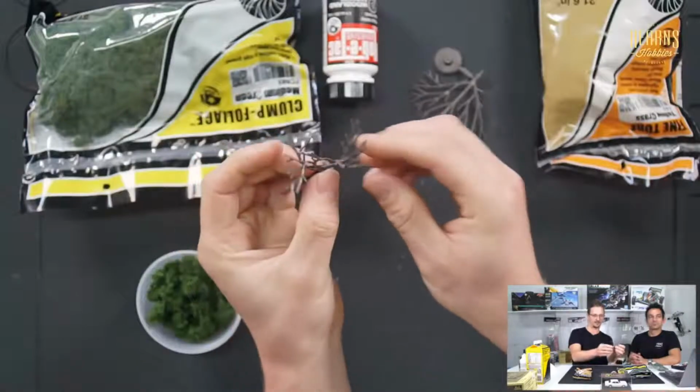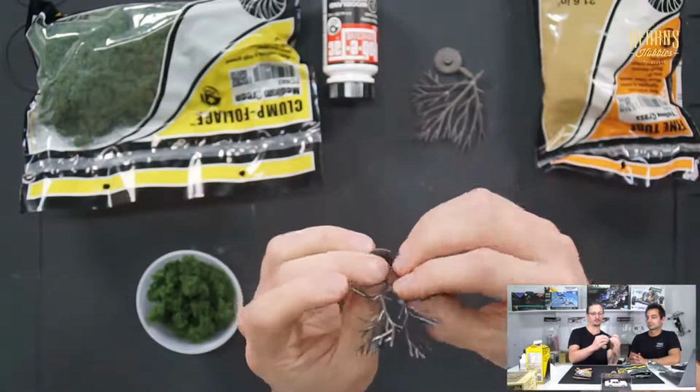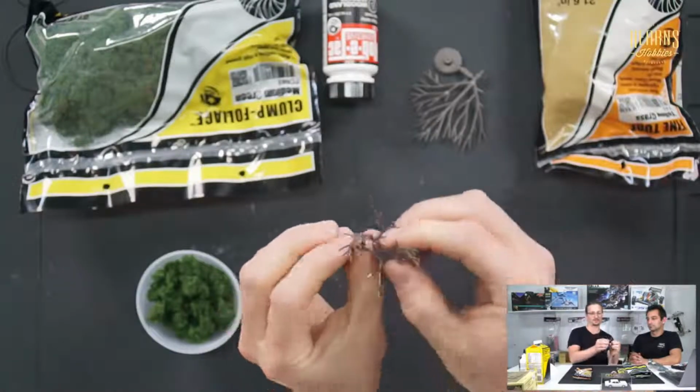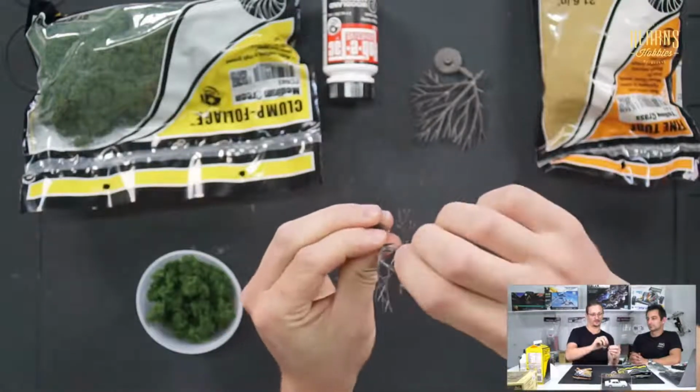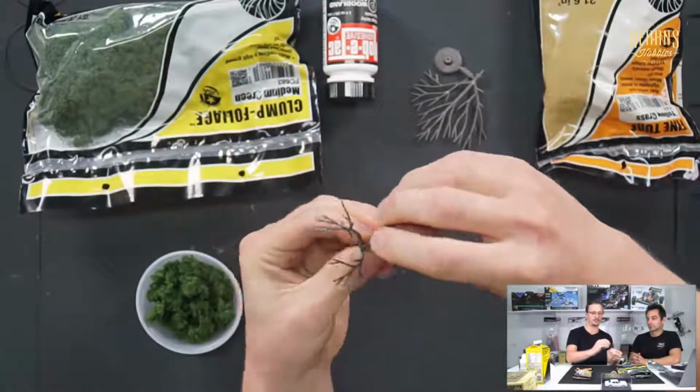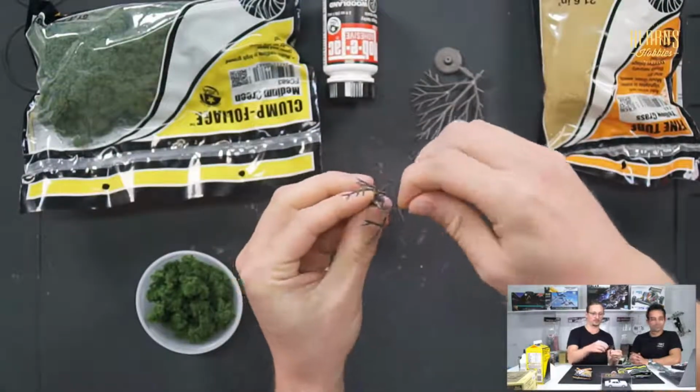Just step back and have a look at it from different angles and make sure that you're getting rid of that flatness. You could even use a real tree as a guide on how to make this look good, but it's very easy to do. Very easy to bend, very workable.